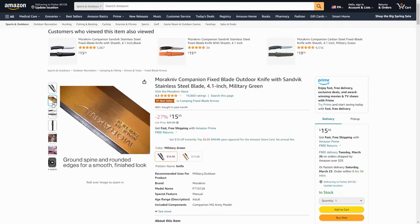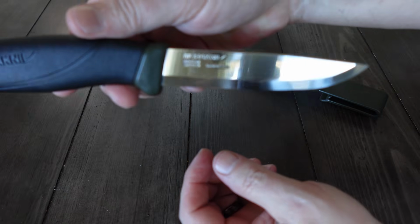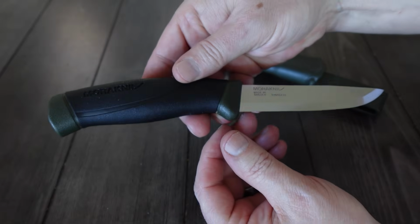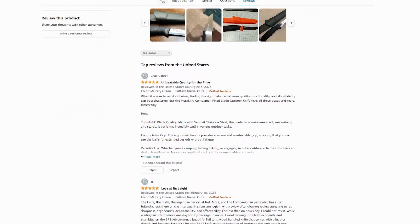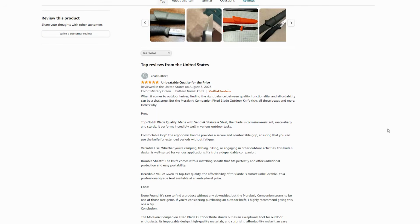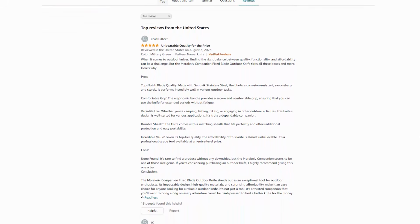And the first one I've got here is actually the best one, I think, and that is the Morakniv. We've all heard the saying, too good to be true, and the Morakniv is actually the exception to that rule. This review right here states exactly what I feel about this and what a lot of people feel about this knife. Top-notch blade quality, comfortable grip, versatile use, durable strength. It's an incredible value. Given its top-tier quality, the affordability of this knife is almost unbelievable. It's a professional grade tool available at an entry-level price.